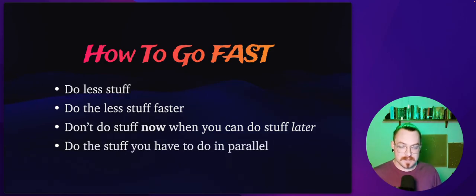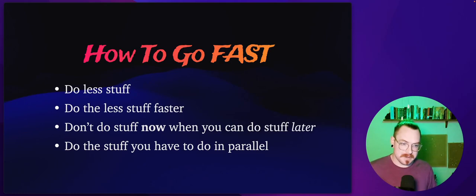Do the stuff you have to do in parallel. We saw those waterfalls before. One was sequential, one was in parallel. So if you can do it in parallel, do it in parallel. But this conflicts with the mental model I gave you earlier where everything is blocking. So there's a missing piece here.